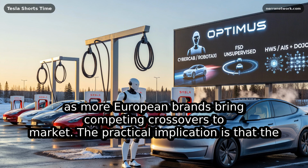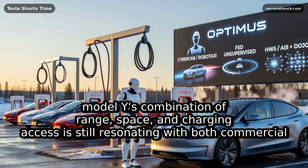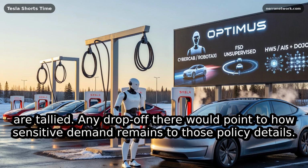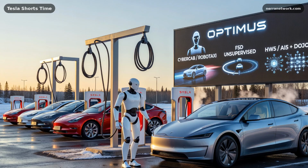The practical implication is that the Model Y's combination of range, space, and charging access is still resonating with both commercial and retail buyers. The data point to track next is how June totals look once final incentive figures are tallied. Any drop-off there would point to how sensitive demand remains to those policy details.